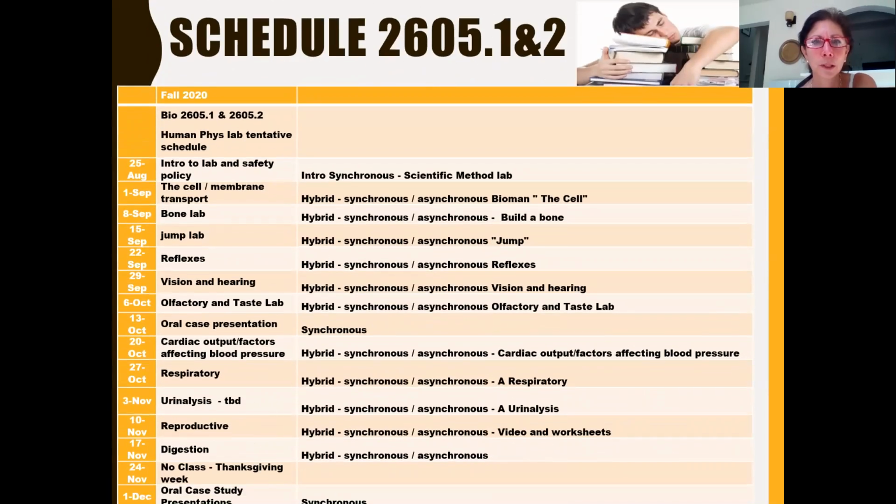All right, so the schedule, this is tentative. All of our classes are virtual and hybrid in that we will hopefully meet together online synchronously as much as possible, at least at the beginning of class. And then you'll go off either in a small group or on your own to complete the labs. As much as possible, I'm going to stick to the schedule, but again, things happen. My plan is for today, we're going to talk about the lab, and we'll do a short lab on the scientific method.